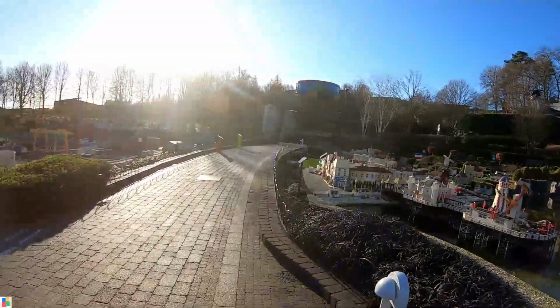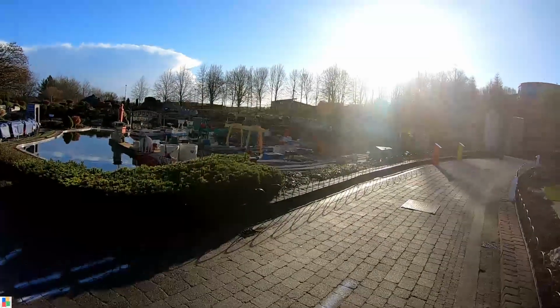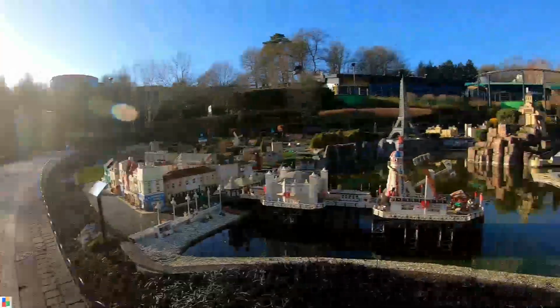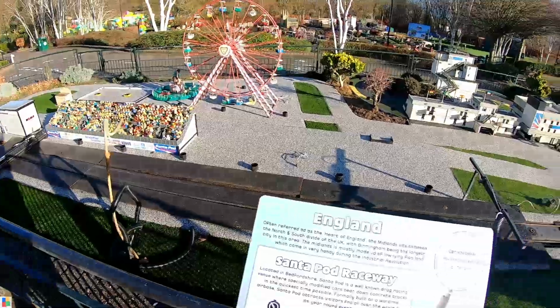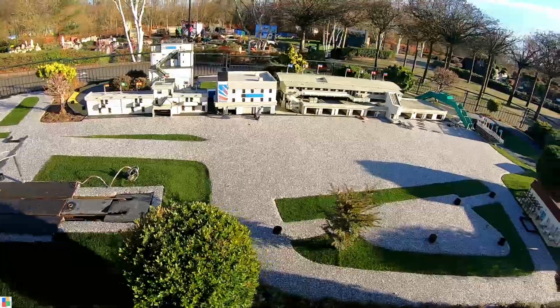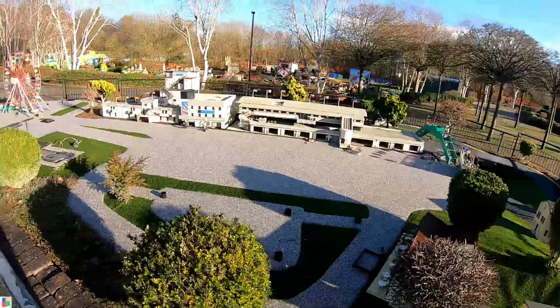Now, we have got to find Santa, but rather than just walking around for ages on end, we will find Santa and we'll come back when we do. There's also a fair amount of work going on this side. This is where the racing cars were. I have to say, I can't remember the last time the racing cars were working, so I'm not too surprised that it's having a bit of a look at and a bit of a refresh.